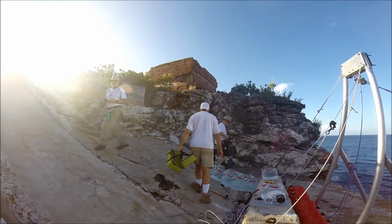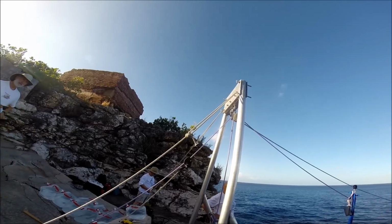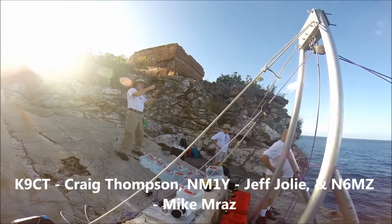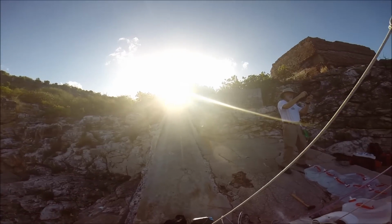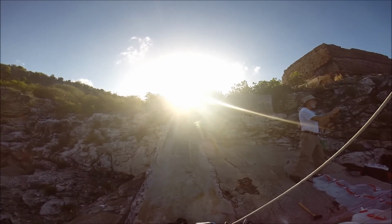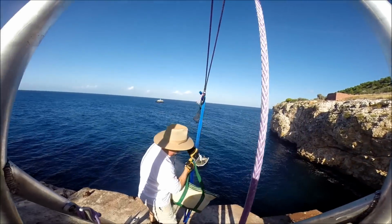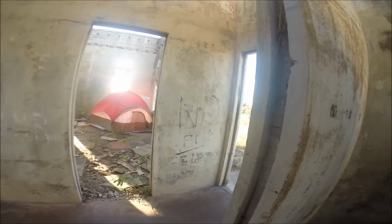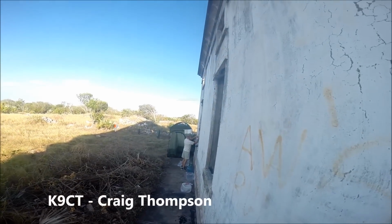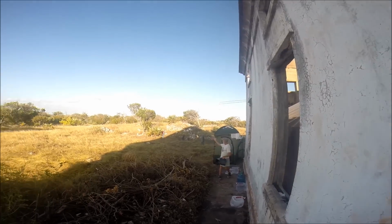Okay, looks like we got a team here to do some work. This is all engineered by AA-7 Juliet Victor. And our goal is to move all of this gas generators equipment and get it out into the area where we can haul it off with the helicopter. Okay, we got Craig going into the shower here. What a beautiful day.